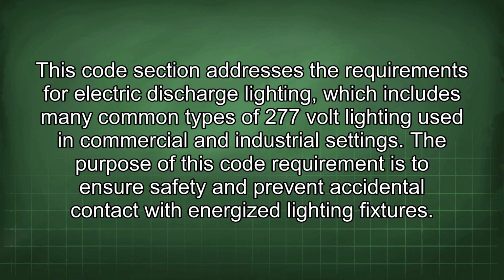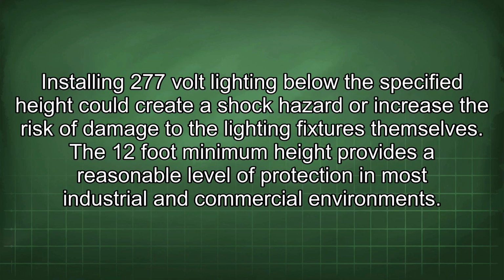commercial and industrial settings. The purpose of this code requirement is to ensure safety and prevent accidental contact with energized lighting fixtures. Installing 277-volt lighting below the specified height could create a shock hazard or increase the risk of damage to the lighting fixtures themselves. The 12-foot minimum height provides a reasonable level of protection in most industrial and commercial environments.